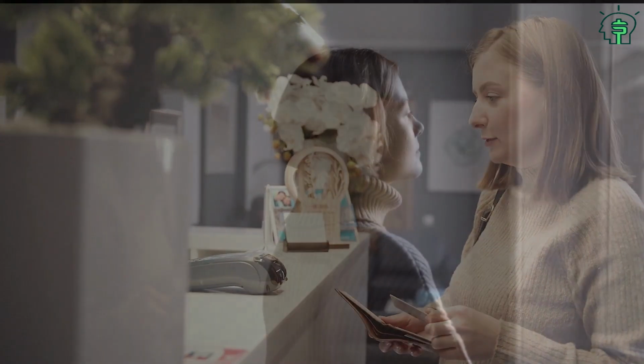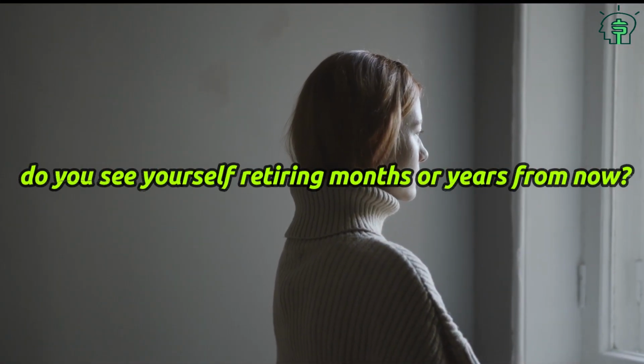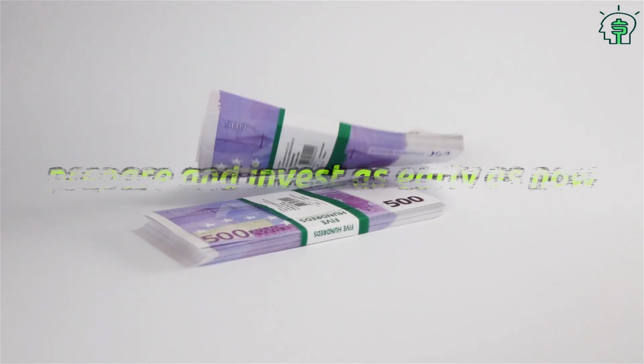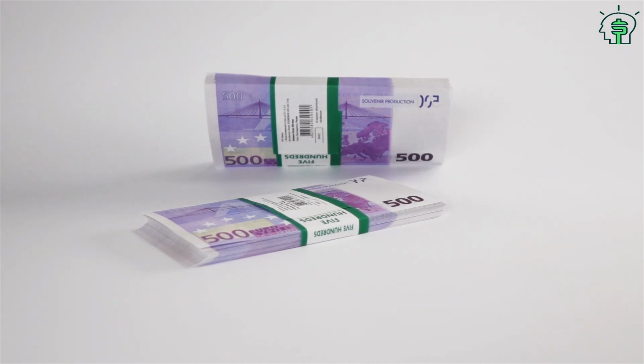Now, do you see yourself retiring months or years from now? Regardless, you have to prepare and invest as early as now to make your retired life the way you imagine it to be.